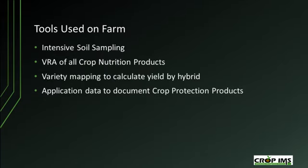So the tools we use on our farm, and what I'm going to talk about throughout this presentation. We do intense soil sampling, variable rate apply every crop nutrition product we put out, variety mapping to calculate yield by hybrids and yield by soil types and yields by a lot of other things, but those are the key ones. And then we also do application data to document crop protection products. Not only to document it, but also to get learnings from it. Does all that come easy and cheap? No. Does some of it take a little extra effort? Absolutely.